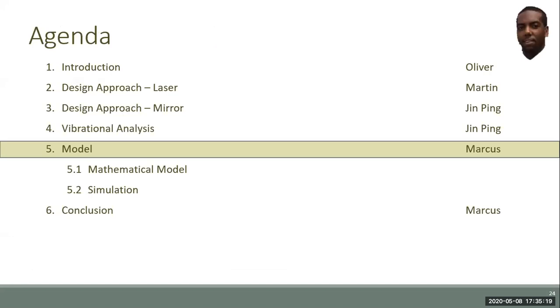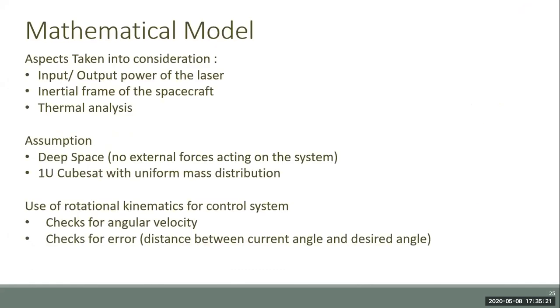Thank you, Kelly. So first I'll be going over the main aspects that are taken into consideration. First, we take into consideration the input power and the output power of the laser, because we want to make sure for the input power that we don't go over 5 watts. And the output power is important because that's where we get the momentum of the photons from the laser. That value will ultimately lead us to derive the amount of torque we get from the lasers.